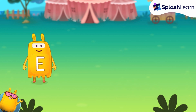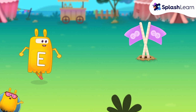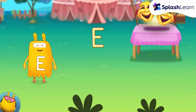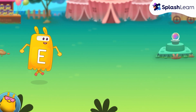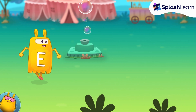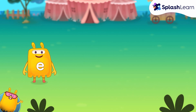Help BucBuc find the uppercase E. E. Yippee! Great job! E. Yippee! Great job! T. I. E. Yippee! Great job! Help BucBuc find the lowercase e.